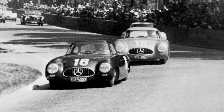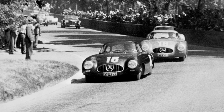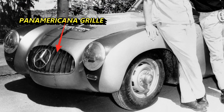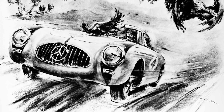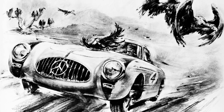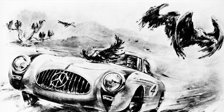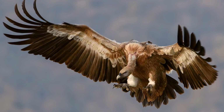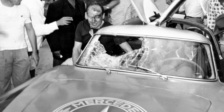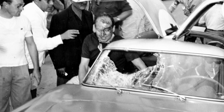You see, all 3 cars, first, second and third, all Mercedes SLs. So these guys, they were crazy. You see the Panamericana grille. This dude has really cool glasses. Maybe I should buy the same. These guys ran through the Mexican desert. They famously hit a vulture right in the windshield. But obviously they didn't quit and they kept going. And for people who don't know, a vulture is one big bird with a big rear. So once it hit the windshield, this guy's face was bloody. The whole windshield was gone.